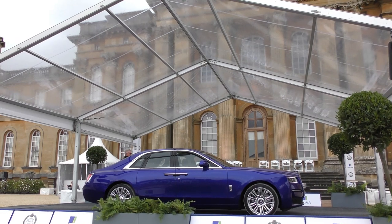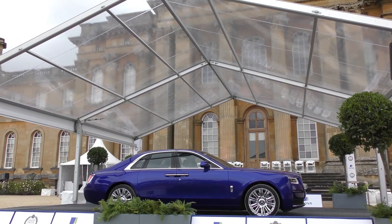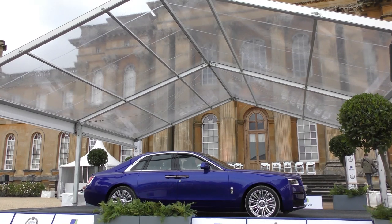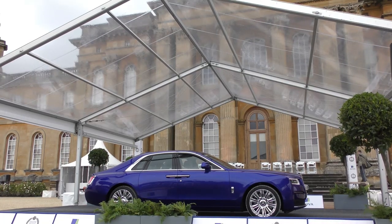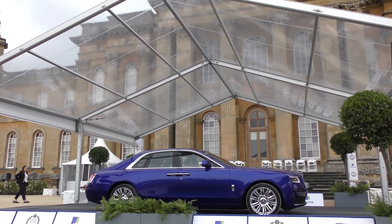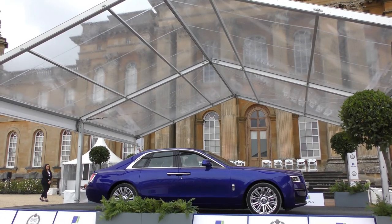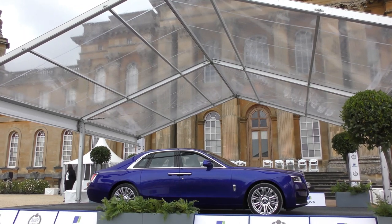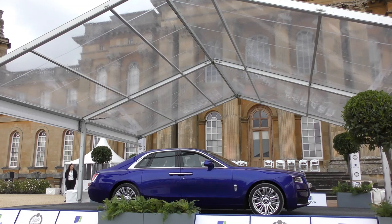What are the cars that are being tested outside? What models? We have the whole family, actually. We have obviously the new Ghost, we have Wraith, we have Dawn, and of course our most successful model at the moment, the Cullinan. Wow. So please come and join. We are based just over the back, and we'd be happy to host you. Brilliant. Thank you very much. Thank you so much for your time. Have a lovely day. You too.